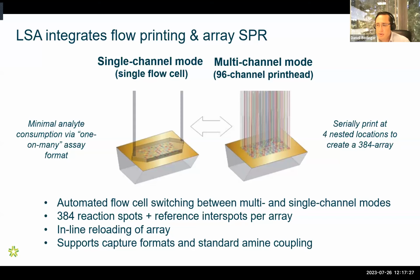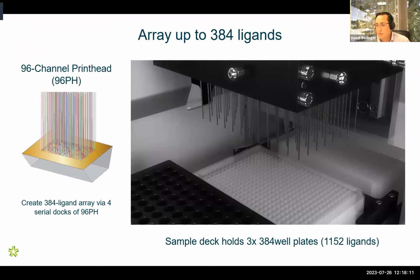The way the platform works is it has two semi-independent fluidic systems within it that address the same chip. So the chip doesn't move, it sits in the center of the instrument. There's a 96 channel flow head where you can flow 96 samples at once, and you can use that to index to 4 locations within the surface to create a 384 spot array. And then the single flow cell will dock over that entire array area and flow one sample over everything. We call this one-on-many analysis. And it's where the really high levels of efficiency for both kinetics and epitope binning, or generally multiplex studies, comes in. So a little bit more resolution on this process.